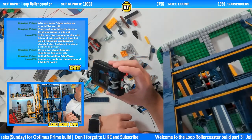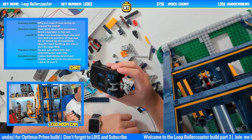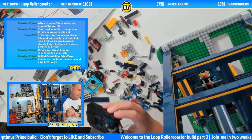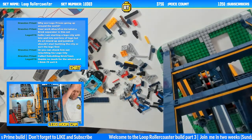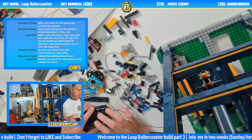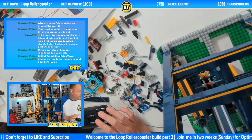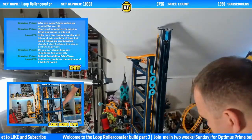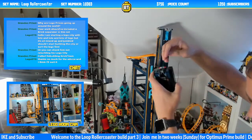So now we've got that, I need to figure out where it's going to go. Okay, so we've got to feed this string now all the way up to the top to where we've got those wheels that we put on. So we'll run this string up here.